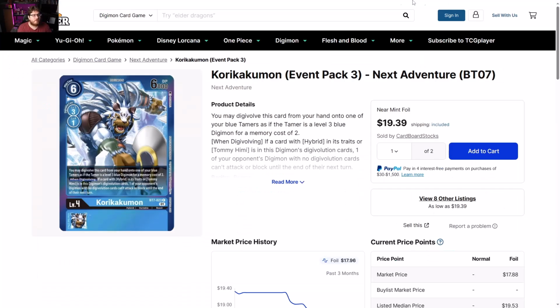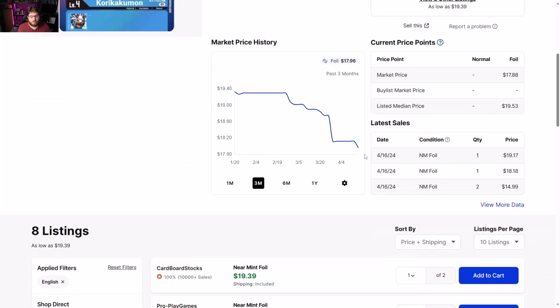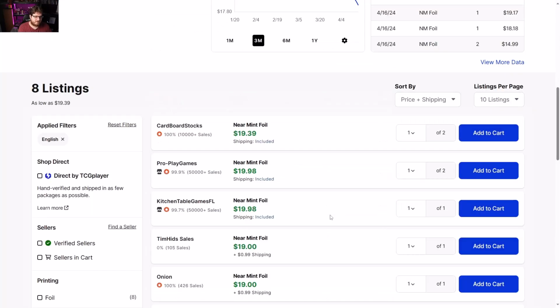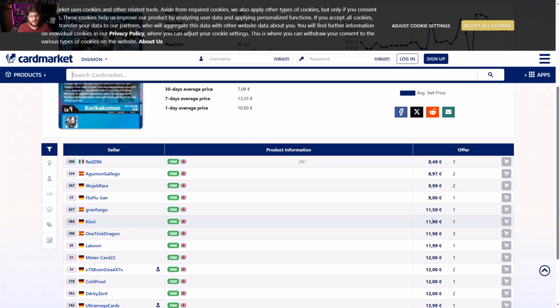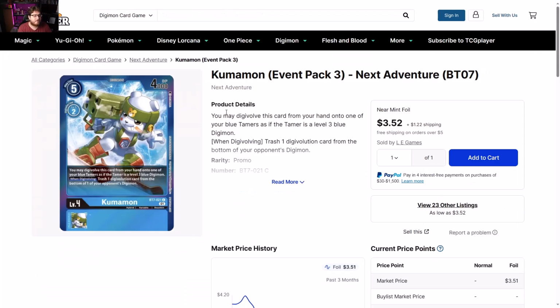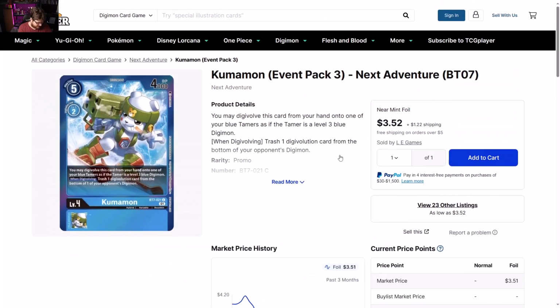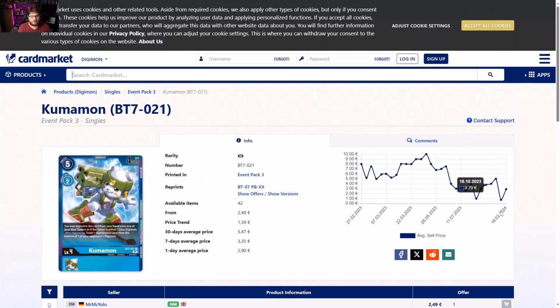I love it. Korikakumon, Event Pack 3, and Next Adventures. No movement yet, really. There has been some sales in the last couple days. Just keep this on your radar. It's a $20 card. Expected to go up. Europe side looking like 9 euros to 11 euros. This is especially for max rarity people. If you're not max rarity, that's fine. Just pass on it. Kumamon Event Pack 3. Let's see. We're seeing some sales at $3.51. Not a bad pickup at that price if you guys have valued the event pack stuff. Europe side, 2 euros 50 cents, 3 euros going up.